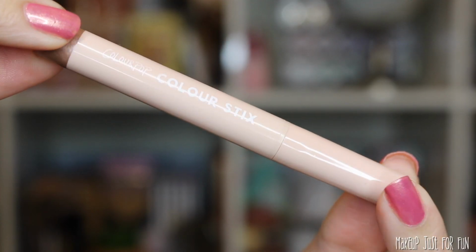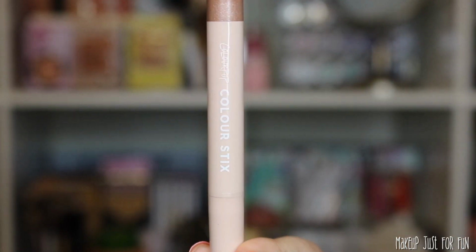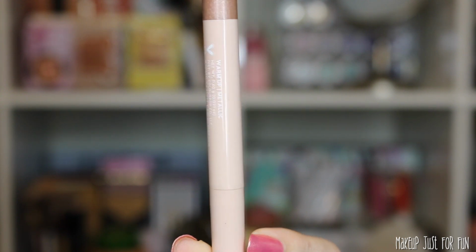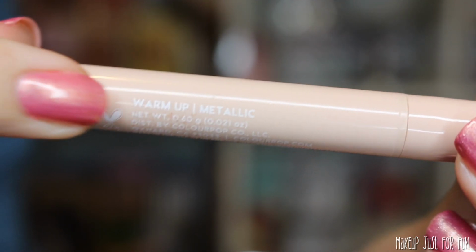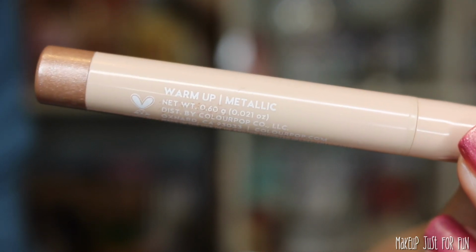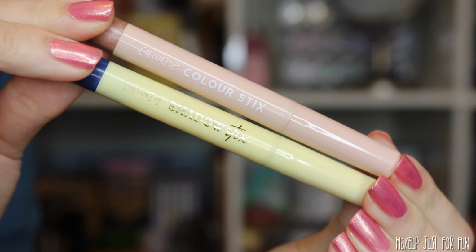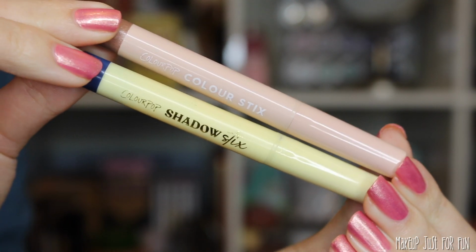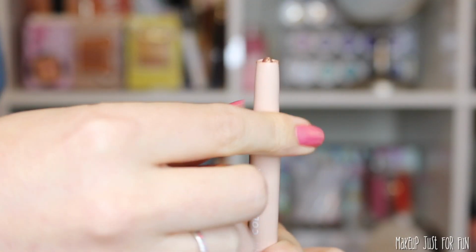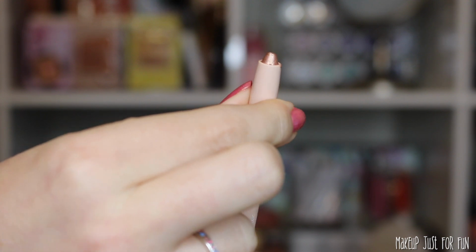These are in a small nude neutral colored plastic tube. Each shade has a color coordinating little end cap on the bottom, and then the shade names are printed on the side. And this is the type of thing that I feel like is probably going to rub off. These are the exact same shape and size as the shadow sticks from the Limoncello collection. These are called color sticks, and they just twist up the exact same way. You can twist them up and down.